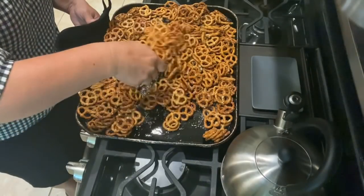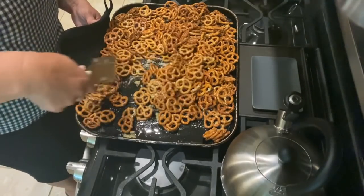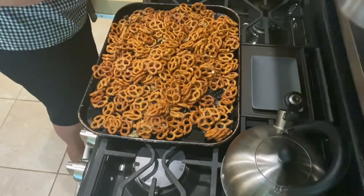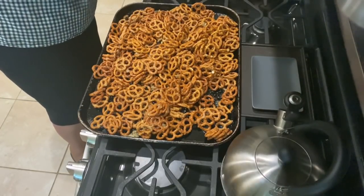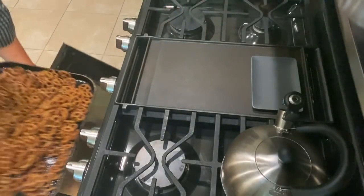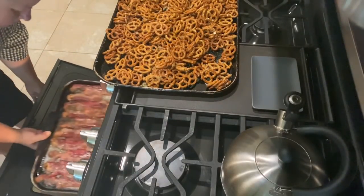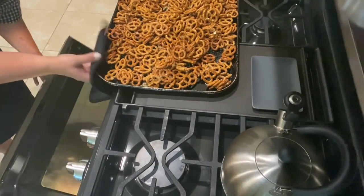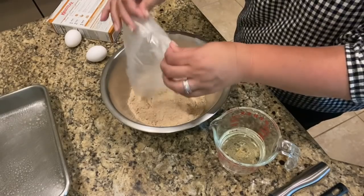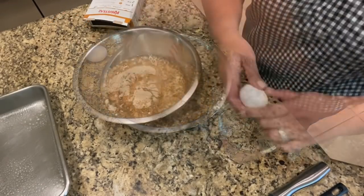Now, this recipe is super easy, but you do have to make sure to set a 5-minute timer so that the pretzels can be tossed around a few times as they bake. As the pretzels continue baking and becoming amazing, I will move on to my next recipe.